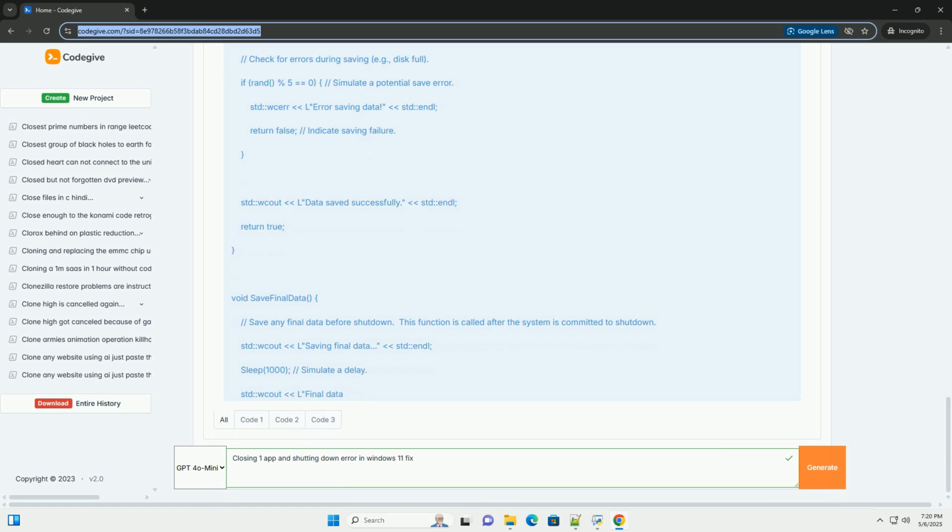3. Asynchronous saving, C++/C#. For both C++ and C#, consider using asynchronous saving to avoid blocking the shutdown process. Explanation: async and await. The async and await keywords allow you to perform asynchronous operations without blocking the main thread. Task.Delay simulates an asynchronous operation, like writing to a file or database. Replace it with your actual asynchronous saving code, for example using StreamWriter.WriteAsync or an asynchronous database operation.